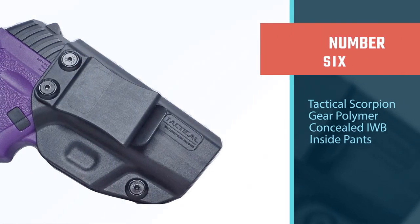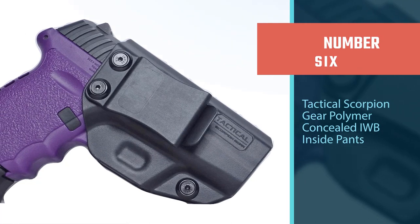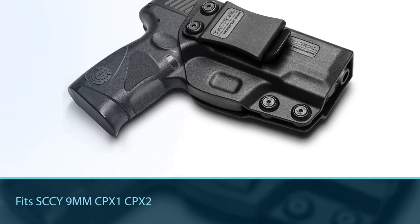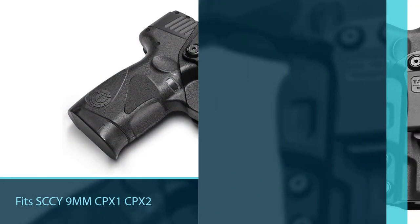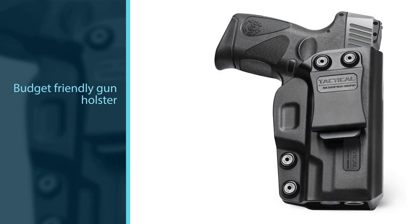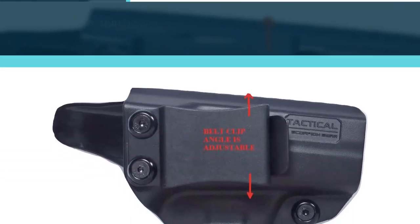Number 6. Tactical Scorpion Gear Polymer Concealed AIWB Inside Pants Holster. This gun holster fits SCCY 9mm CPX1 and CPX2. However, you can try some other models, and they may fit. This is the best budget-friendly gun holster for everyday usage.